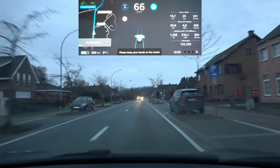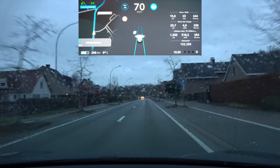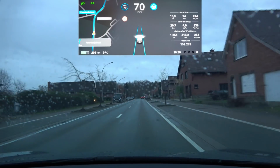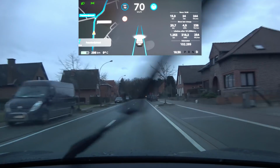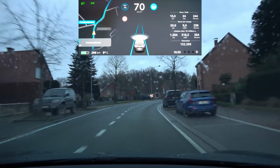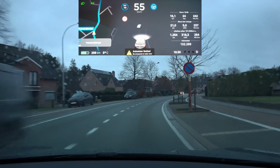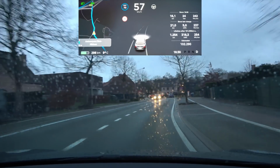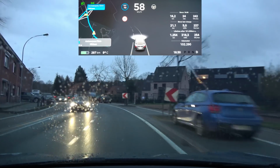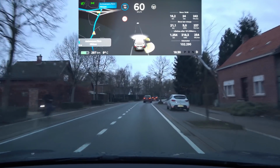Okay, so let's try that a second time. Was it a fluke case, or is there a real regression here? Should slow down before the turn. Let's see what it does. It does not slow down. It goes way over. Oh, only now it slows down. It actually would have caused a head-on collision with that oncoming car. Tesla, I think you have a bug.